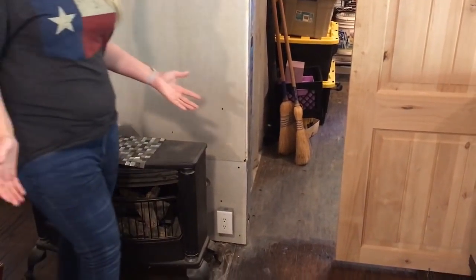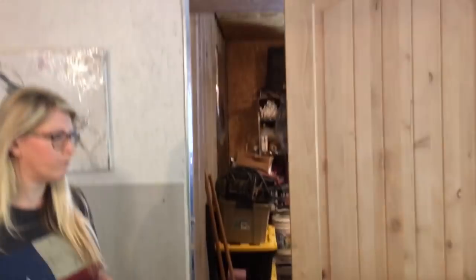We're still loving the floors. We've actually put a deck on the back, and we're going to go look at that, and we're seeing a lot less dirt tracked through the house, which is really helpful.